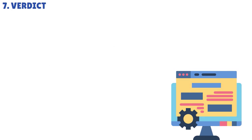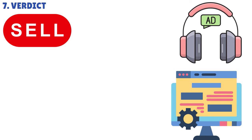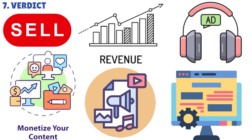So our verdict is that MediaFem is a great platform for sell-side audio ads. Fantastic. So if you are a publisher looking for a way to distribute your content, to monetize your content, to generate more revenue, we strongly recommend MediaFem.